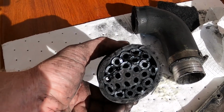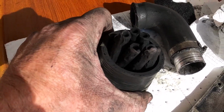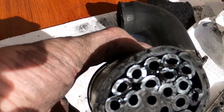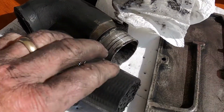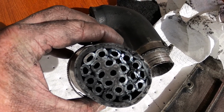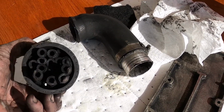Can anyone explain to me why we may have all those little tubes stuffed into the air intake hose? I'd say it's pretty obvious it's been an aftermarket job. It seems totally counterproductive to me. Why on earth would you want to restrict the airflow into the engine? It'll only draw in what it wants. So if there's anybody out there who has done this, knows why it's been done, please let me know, because I've got no clue.